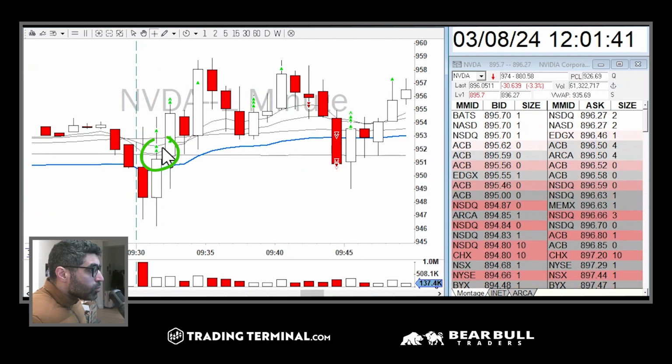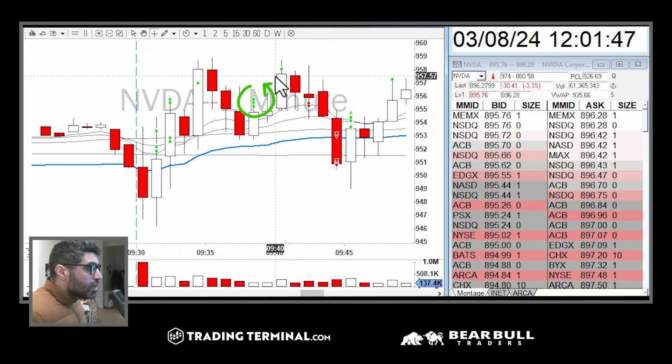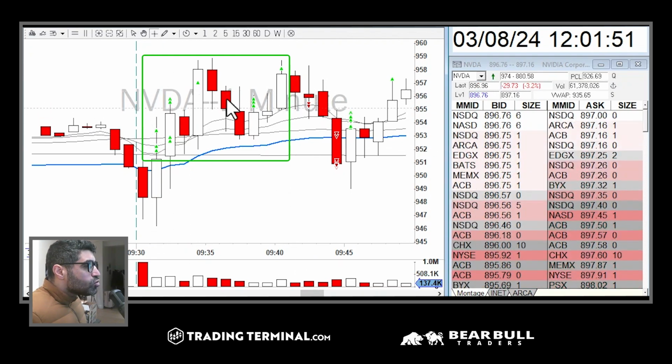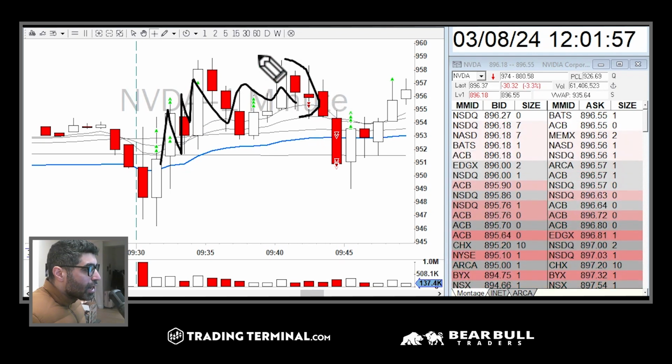It sold off, came up, I went long, and I added more a couple of times, in a smaller size because I wasn't really comfortable. It came down, pulled back, and I added a couple of times. All of this is one trade, but eventually I got out of it because it was really messy price action.